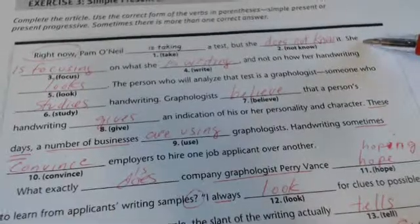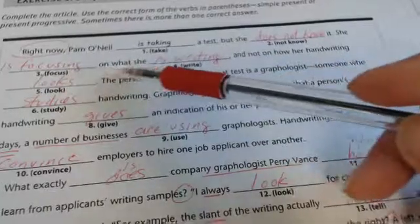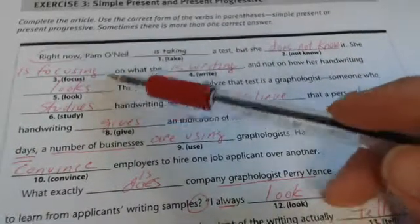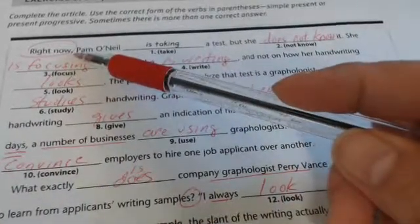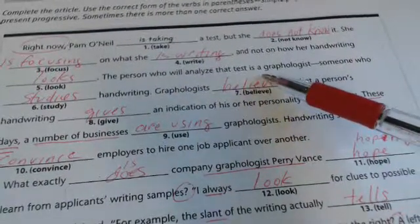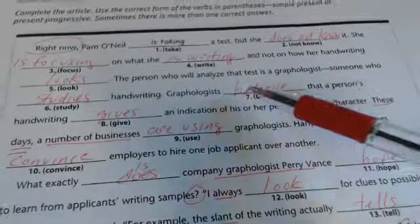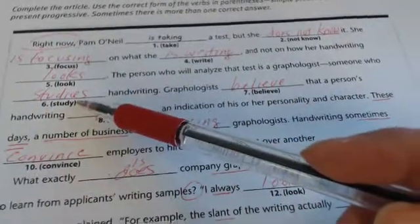But the next sentence, this is still right now. So she is focusing on what she is writing and not on how her handwriting looks. So is focusing, is writing, is talking are also about right now. And then the next part says the person who will analyze that test is a graphologist, someone who studies handwriting. And this is a fact. Someone who studies handwriting is a graphologist. So we're going to use present tense.